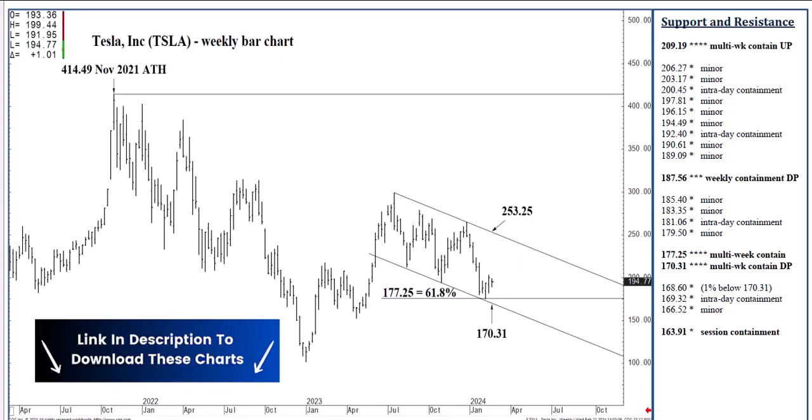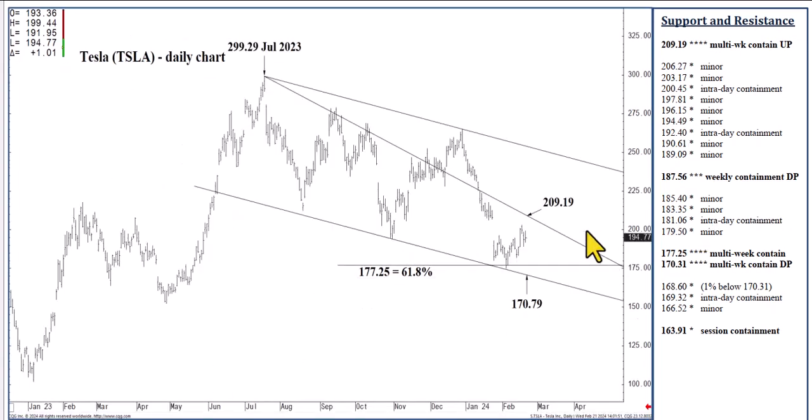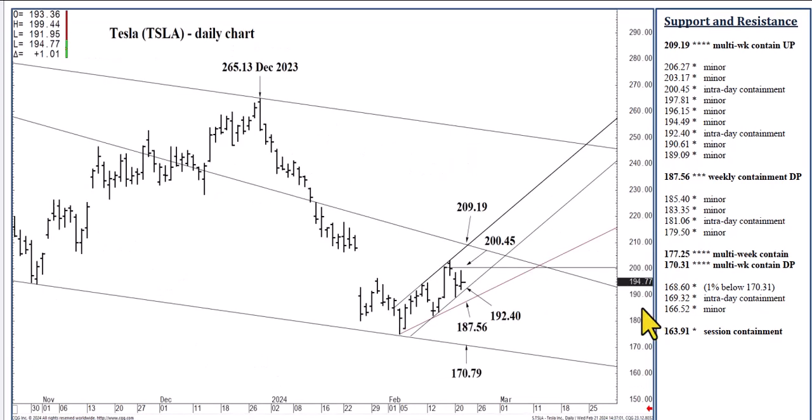Now, what we are calling a clear-cut 3 to 5 week objective following the testing of that support level at 170.31 several weeks ago is a descending 1/3 speed line that is presently at 209.19. This speed line came into existence the moment the low was put in about 2.5, 3 weeks ago when we tested the 170.79 channel bottom. 209.19 remains a 3 to 5 week objective, and it is likely to be tested over the next couple of weeks above.